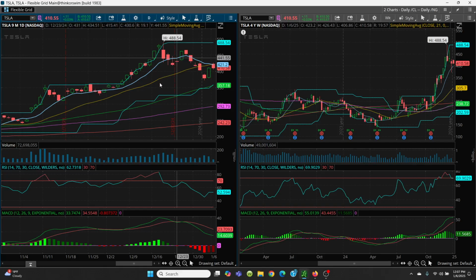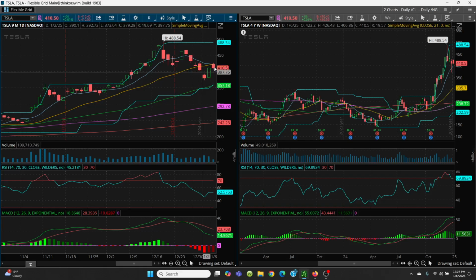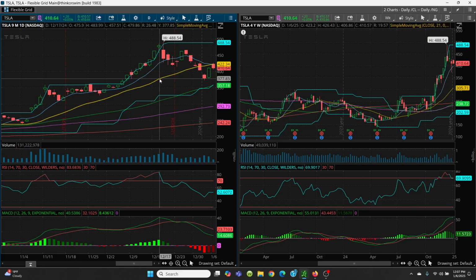421.20. Very, very key. Okay. And then right below that, right above it is 422.33. So those are your two key levels here. And I can see where it popped up. Got as high there as 426.43. But so far it can't hold it. Okay. That's the key. You need to close above that 421.21. And you need to close above that 422.34 level, okay?